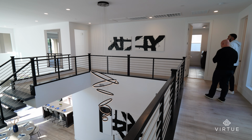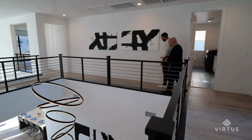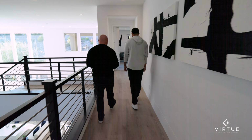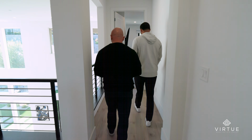Hey man, the other thing I noticed in here, obviously this was probably an upgrade because you don't typically see baseboard this high in most homes. This looks like probably a 5 or 6 inch baseboard all throughout, which is a really nice upgraded feature. I think it really just gives a home a custom feel, especially. I do agree with that.